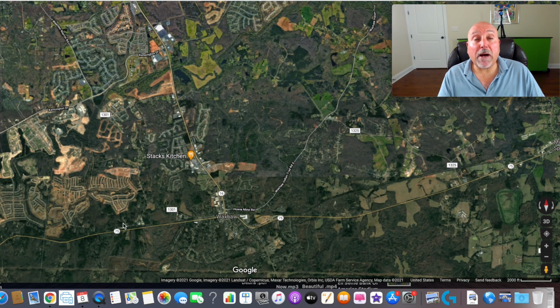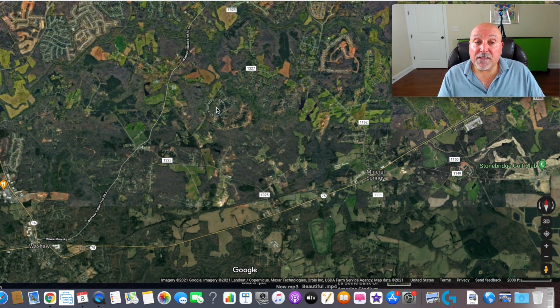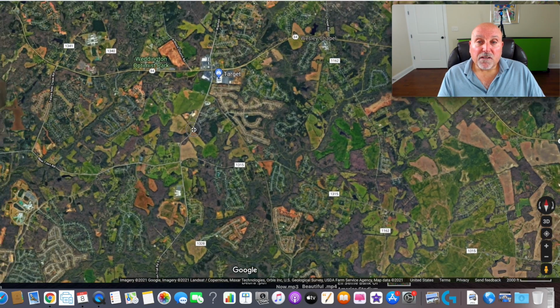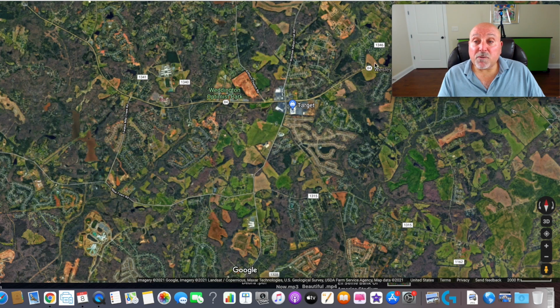Also a very, very popular area. Schools are highly rated. Depending where in Waxhaw, you have to check the ratings very carefully. Here you can get homes anywhere from about $400,000 up to about $800,000 or $900,000. The further south you go, the less expensive the homes are in this particular area. But if you end up going over here to Weddington and Wesley Chapel, these become more expensive.